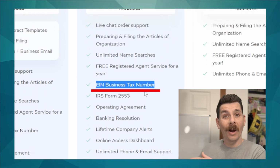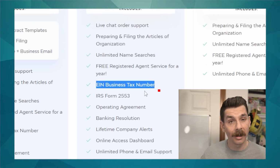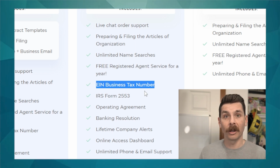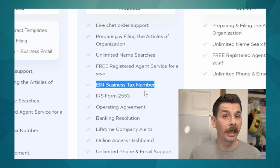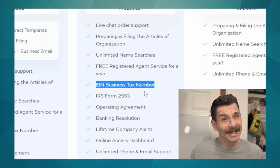The second thing, they'll go ahead and get the EIN for you, which saves you a ton of time. Getting the EIN for your LLC is a completely separate process with a completely separate entity, and paying Incfile to get it for you and save it for you is honestly kind of great.